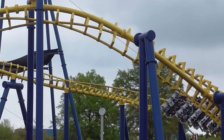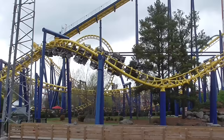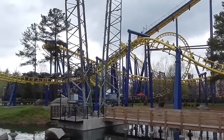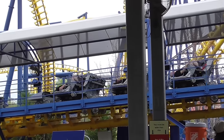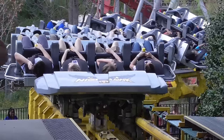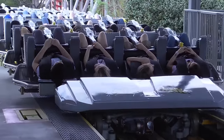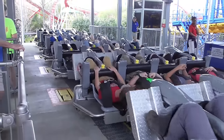Next up is the inversions. Nighthawk takes you upside down several times. You first go upside down when you're exiting the lift hill. Then you also have that vertical loop, which I mentioned earlier, which is very awesome. And then its final inversion is a double corkscrew. The inversions are okay. The best element is the vertical loop. I'm not huge on the corkscrews, so I'm giving Nighthawk a 5 for the inversions category.